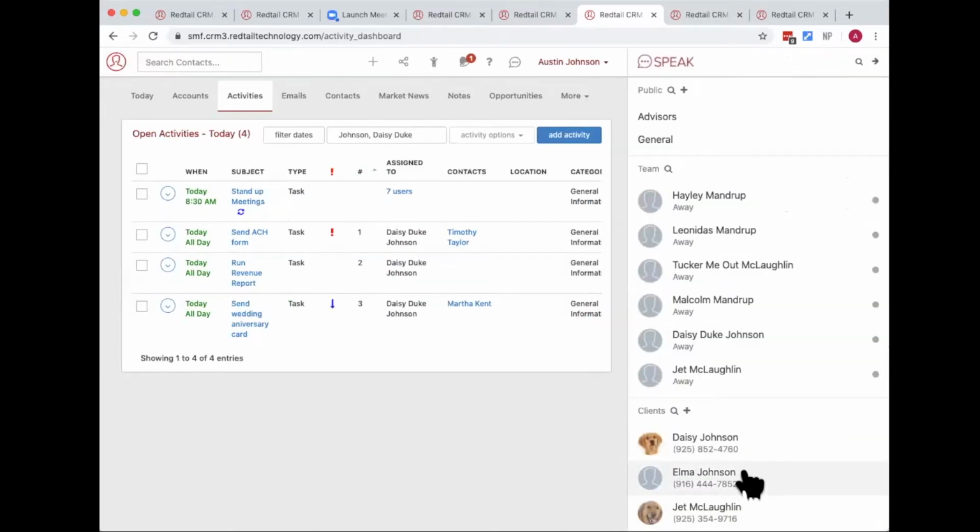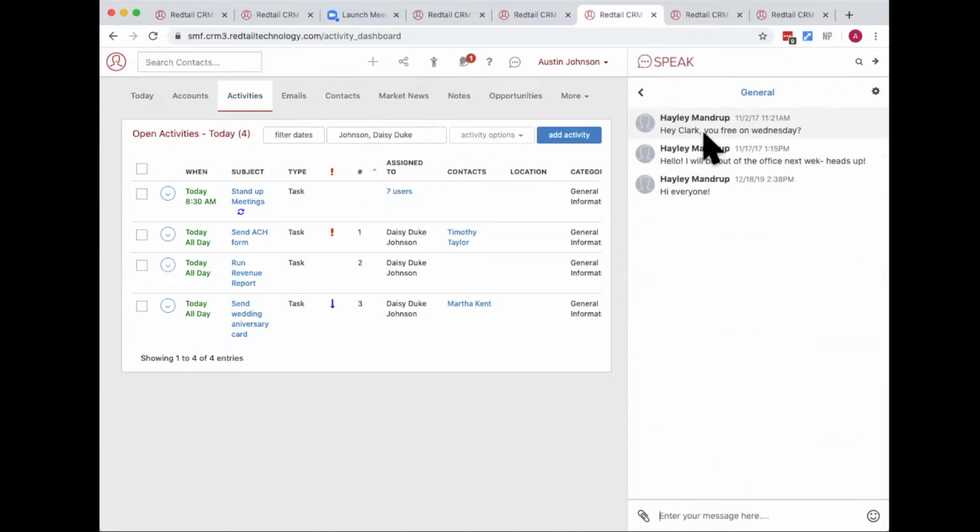We already talked about the client communications and being able to send out messages quickly to our clients via text message. But above here, we have what are called public and team rooms. Public, of course, is going to be for me to broadcast my message to all my team members. Each Redtail Speak comes equipped with a general room, which means that everybody is a part of that general room.